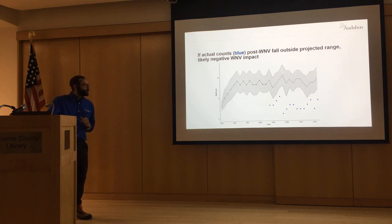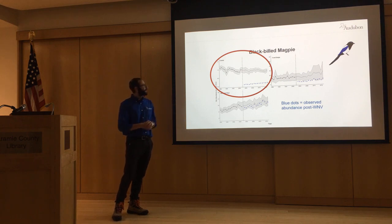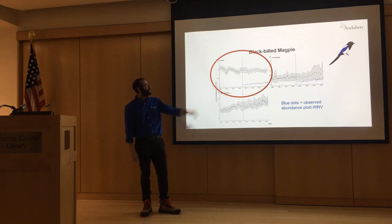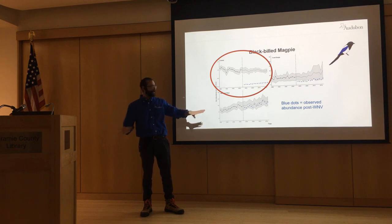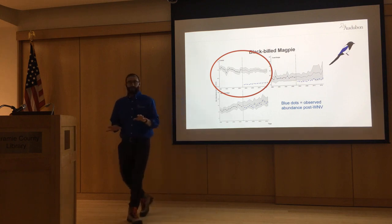So what actually happened when we did all this? Well, things were really, really bad in the Central Plains for black-billed magpie, unfortunately. As you can see, this dashed line is our West Nile virus when it showed up. Counts totally cratered. Shockingly low, in fact. Again, you'll see that the axes are a little different for each region because this is relative abundance. You would expect more birds in the Mountain West and so on. But while the counts in the Central were already kind of low, they just got crazy low after West Nile.